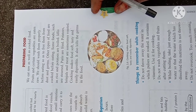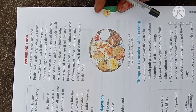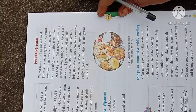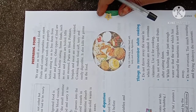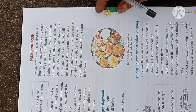Do not wash vegetables and fruits after cutting them. Okay, we should not wash them after cutting. While boiling, take just enough water so the water which has dissolved the nutrients is not thrown away. That means when we are boiling them, we have to take the quantity of water it needs. Okay, we should not throw it away.